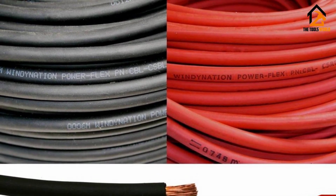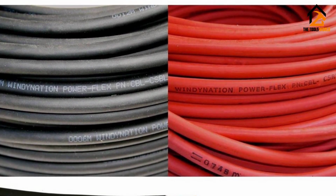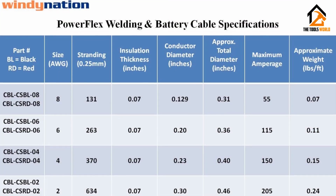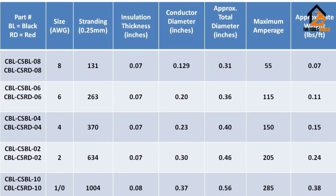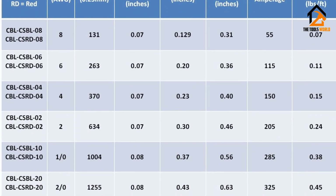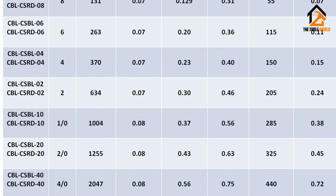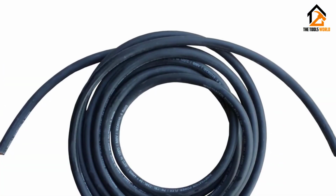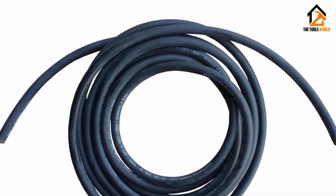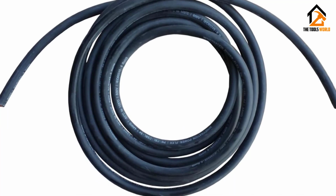The inner copper cable also has a very high stranding ratio. Combined with the EPDM coating, this cable allows exceptional flexibility that prevents accidental cuts. As it is rated up to 600 volts, it needs a very high temperature resistance, which can be seen on this cable. It has a temperature range of minus 58 degrees Fahrenheit to plus 221 degrees Fahrenheit. As it is a pure copper cable, you can rest assured that even at maximum temperature, the cable will be safe.